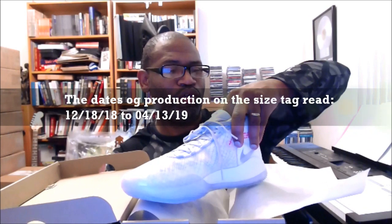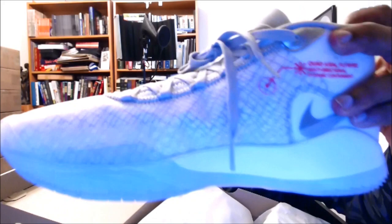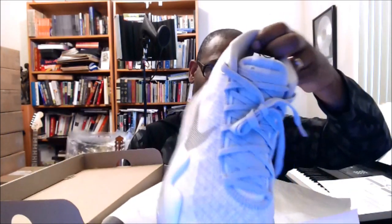All right, I see the changes in the shoe. I also see a different symbol on the inside of it. But let me find the tag first, which also has a QR code, and see if I can see the dates of production, which are 12/18, 18 to 04/19, 04/13, 19, 04/27, right on point. So we know that's good. I'm going to move this up so you can see what it looks like slowly here.